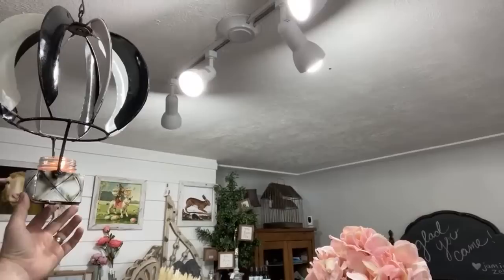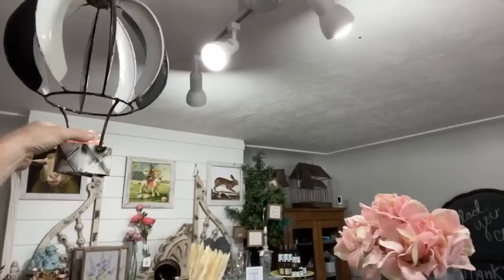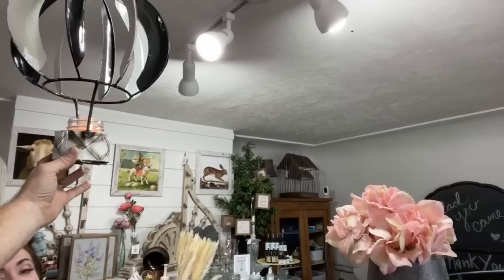We tried to put this candle in here. This is one of the DIY candles that we're burning in here. I think it's a little small. You need like a 3-wick candle. But Christy says it'll spin, but we haven't seen that happen yet. It might spin, and I could see it doing that.